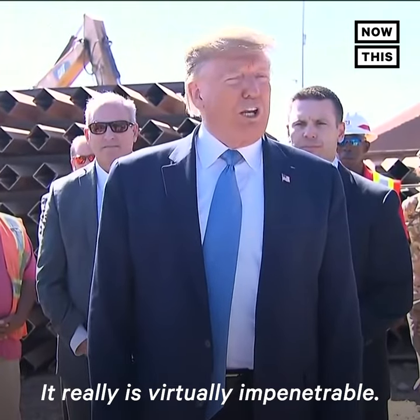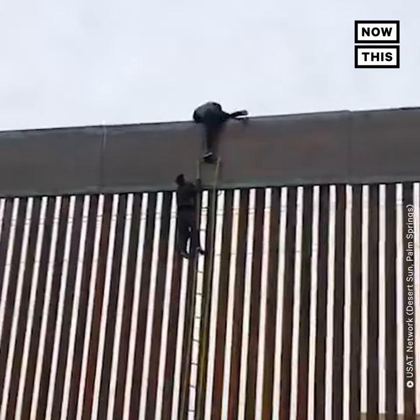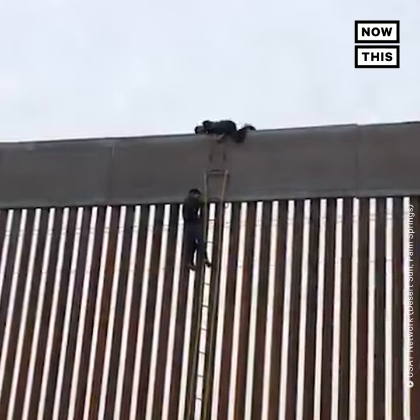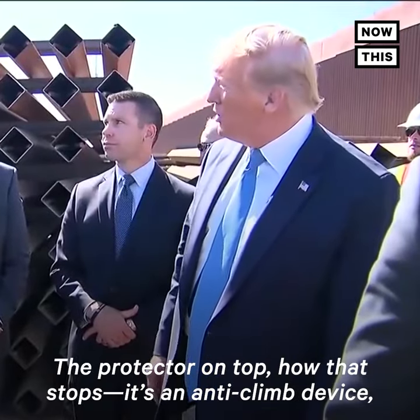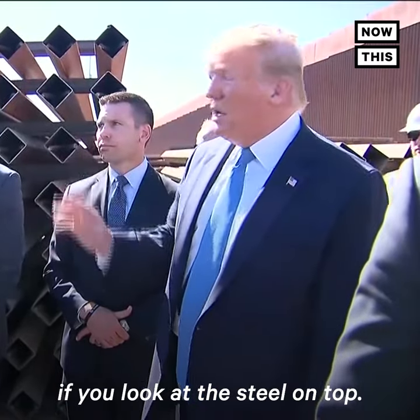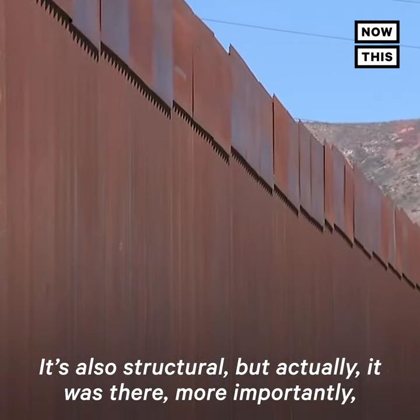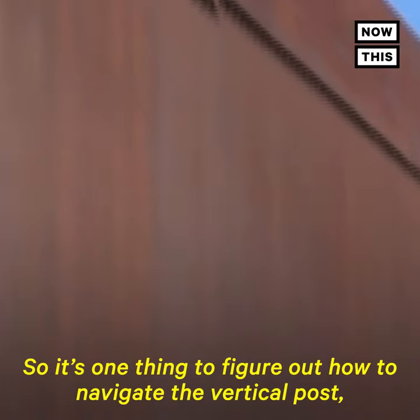It really is virtually impenetrable. To protect you on top, how that stops, it's an anti-climb device. If you look at the steel on top, it's also structural, but actually it was there more importantly for anti-climb. Do you want to explain that?